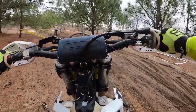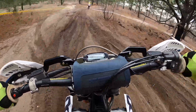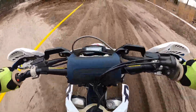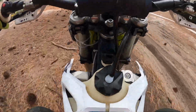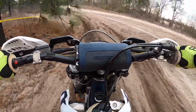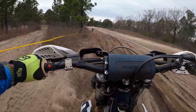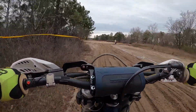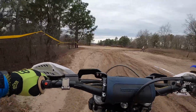One of the things I'm still trying to figure out here is this chest mount with the GoPro. So if anybody's got any tips on that, let me know. Seems like if you get into any kind of attack position, I kind of struggle with it. Matter of fact, this section right here is the section that I struggled with.